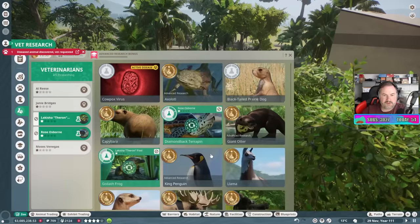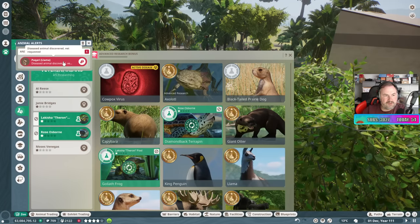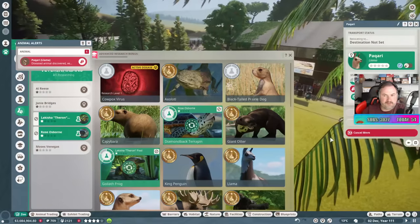Diamondback terrapin. There's an active disease. Cowpox.